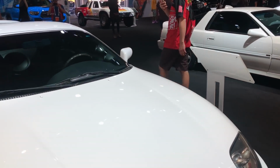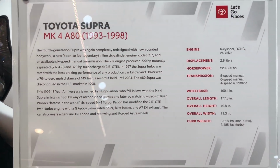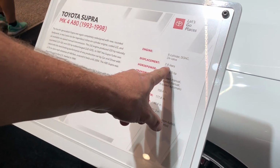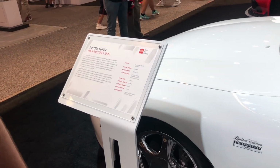Mark 4. Wait, that seems wrong. Why is it 2.8 liters? I'm pretty sure it's 3 liters, Toyota. Might want to check your stats there, homie.